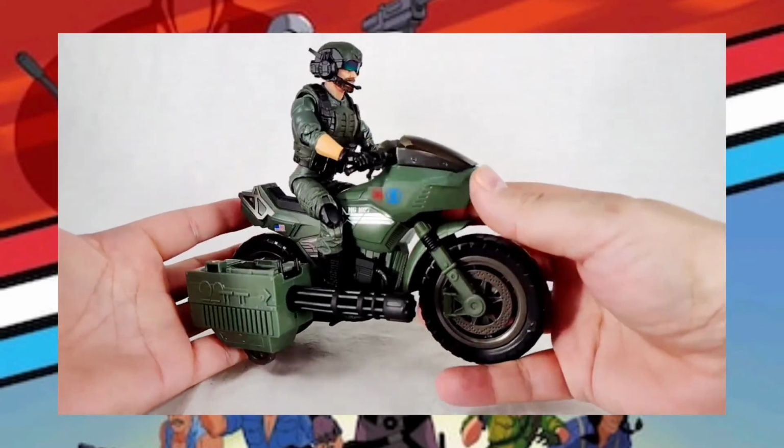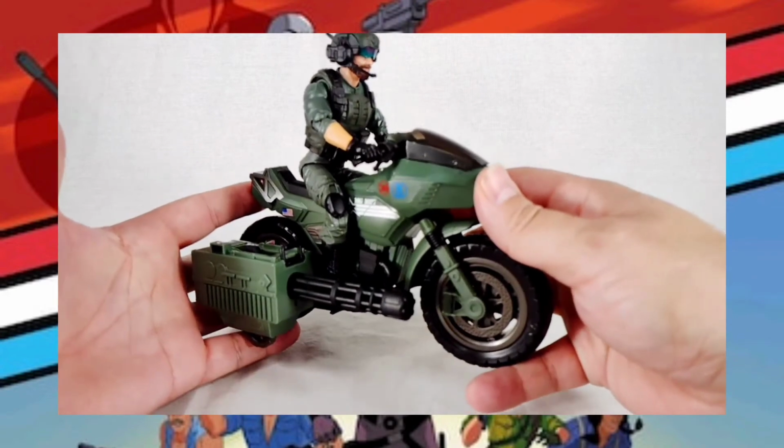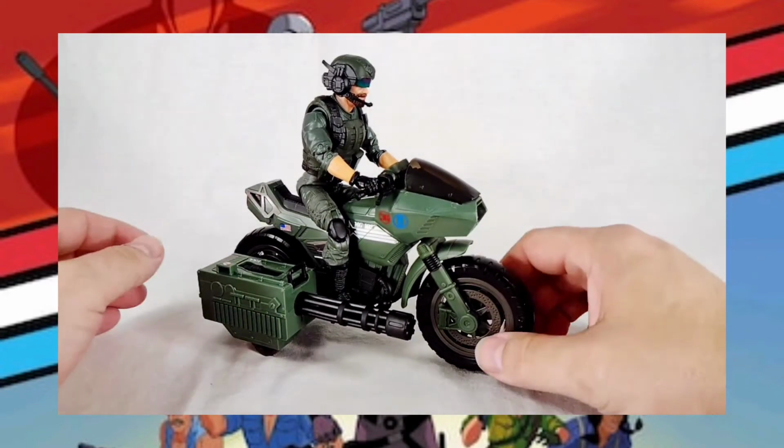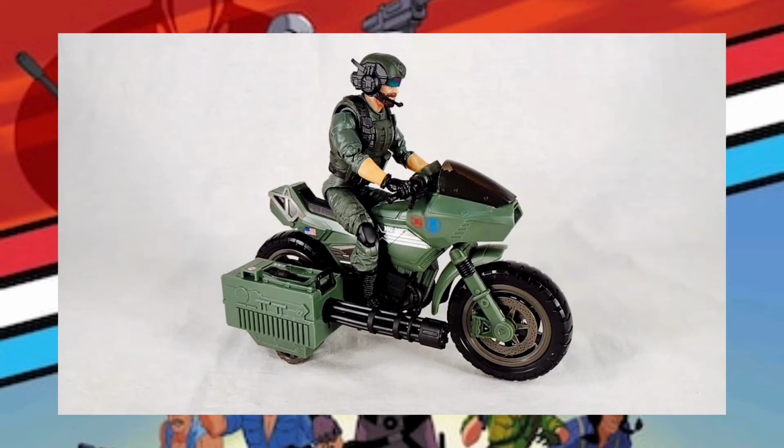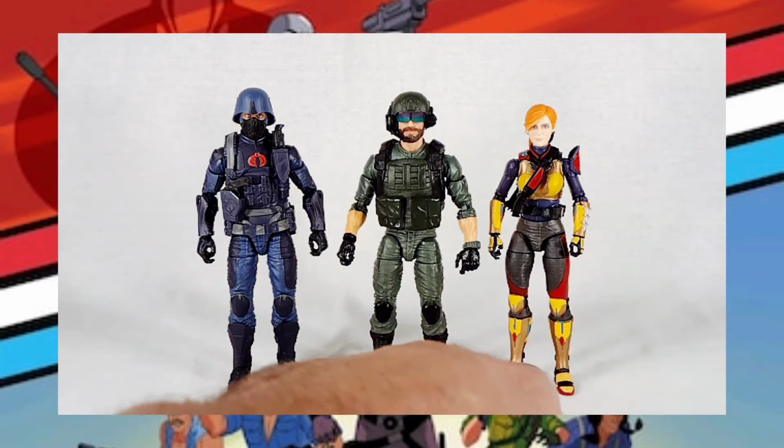It feels very familiar to me, because it feels like I'm a kid again holding that little 3 3/4 inch scaled toy, vehicle, and action figure. And that is fantastic. Here is Breaker beside the G.I. Joe Classified Cobra Trooper and Scarlet.